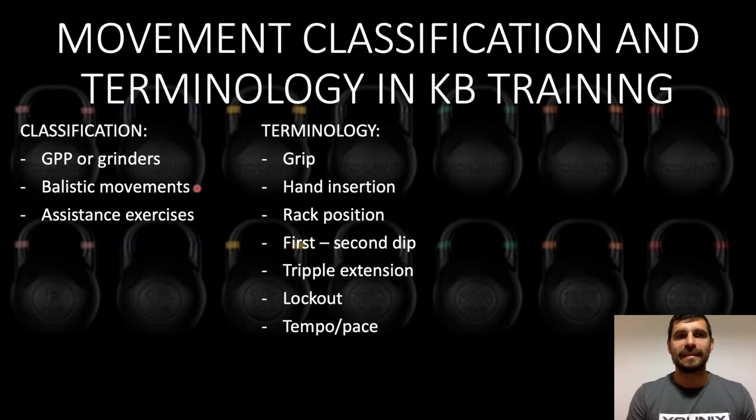Then we have ballistic movements, so this is where all the focus will be. In ballistic movements, in this course we will talk about those a lot.